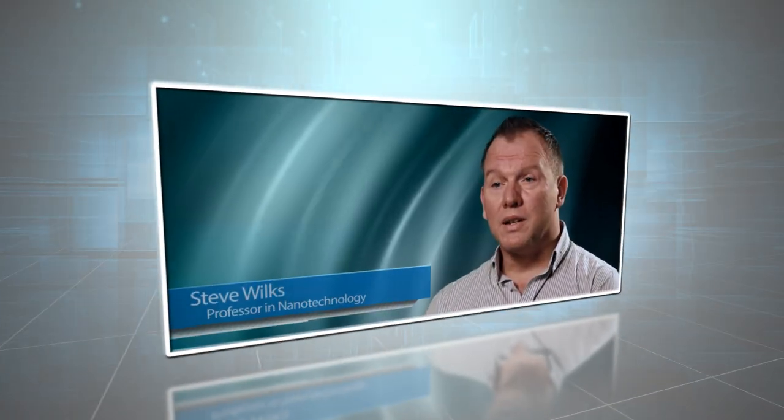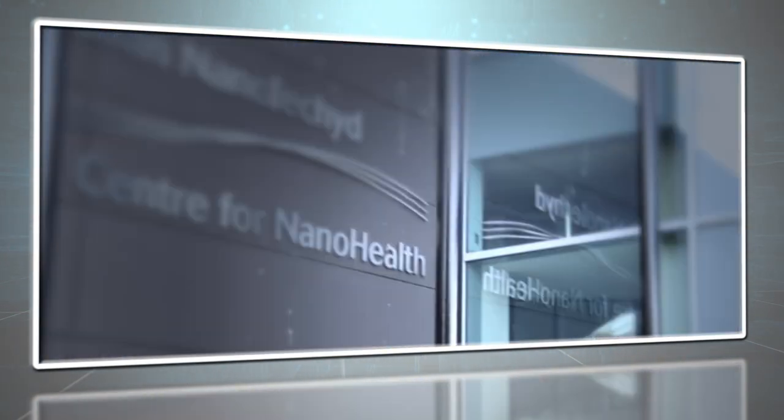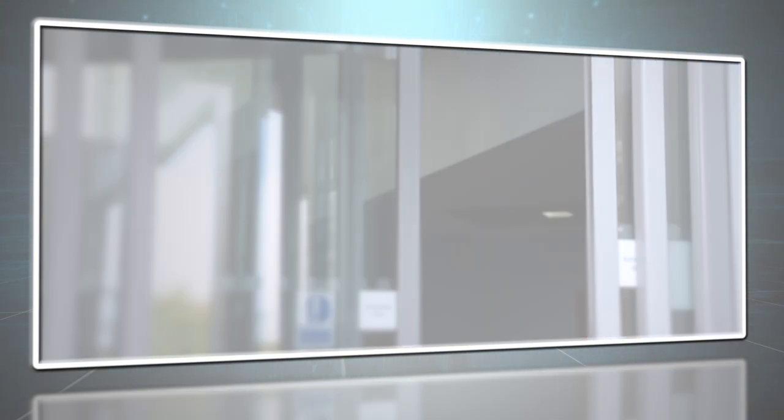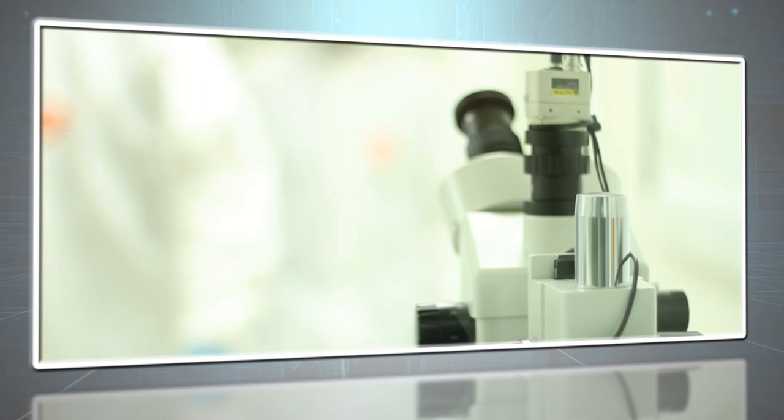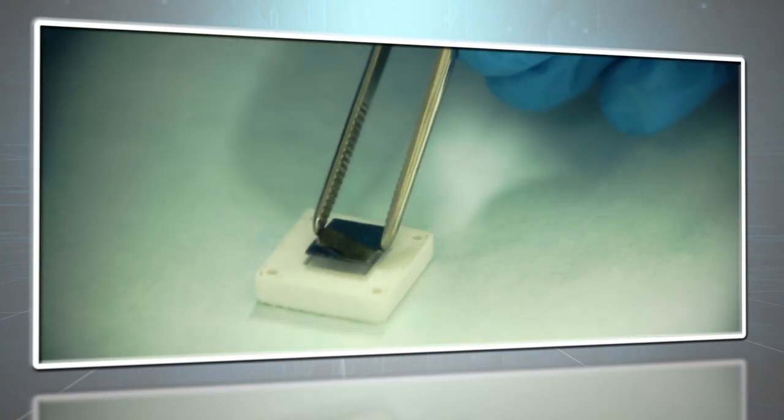The Centre for Nanohealth is a major strategic project for the university. It came about through collaboration between the colleges of engineering, science and medicine. Some 10 years ago, we all started to work together, really looking at the opportunities of taking nanotechnology that we've been applying in industry and then translating that into the application within healthcare, trying to create smaller, better sensors and devices that potentially patients could use in the home rather than having to go into the hospital.